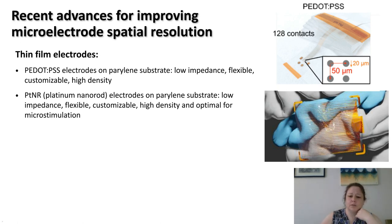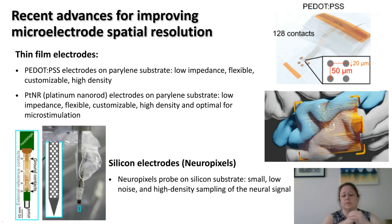The other type of electrode I'm going to highlight is the Neuropixels. Neuropixels has taken the neuroscience world by storm. It has been used to great effect in non-human primates and rodents to understand underlying neural dynamics.